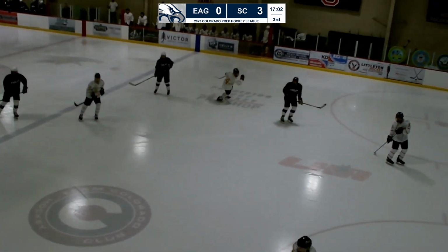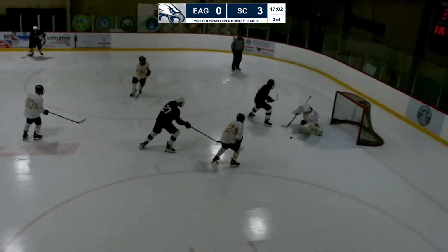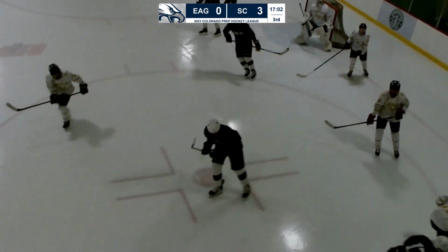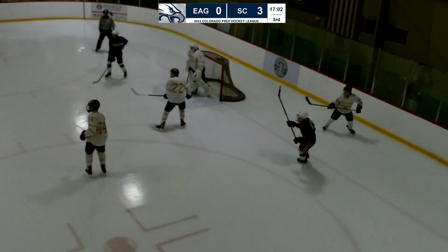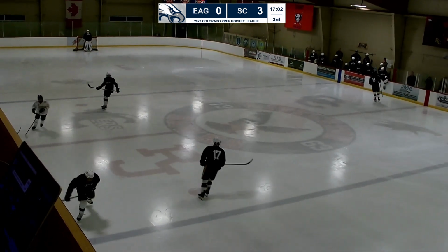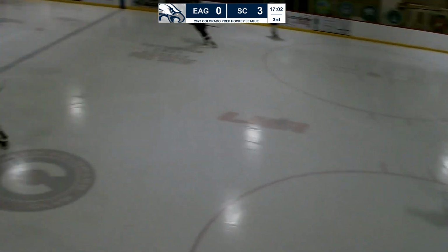Back over. Pass over to Keegan. Keegan now with it. Get it over to Kobe. Kobe tried to take a shot. He's on net. Oh, Connor almost tips it in. So close, guys. So close. Do it again. Kobe tips it forward. It goes in. We all get off. Connor goes in chasing after it.